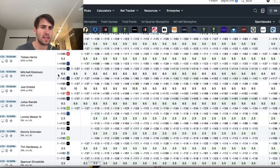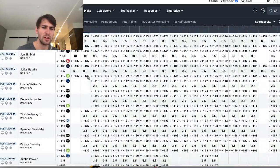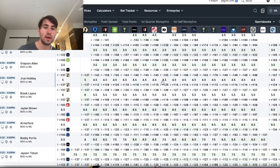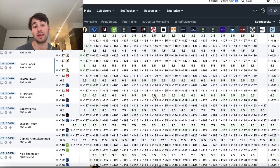Then another tool I like to use, and I'll give you an example of a play I like, is Mitchell Robinson under 9 rebounds. This is called a screen, right? You can use this in a bunch of ways, but typically why it's useful is you can compare lines set at different levels.